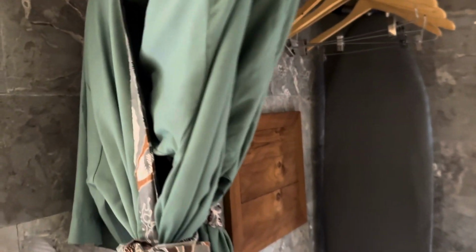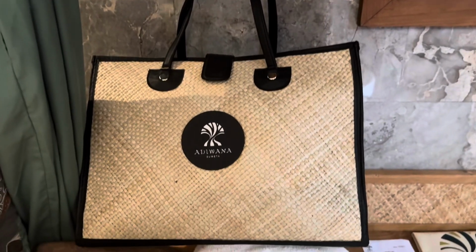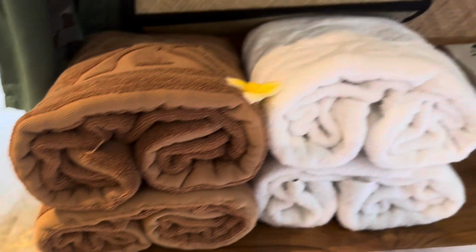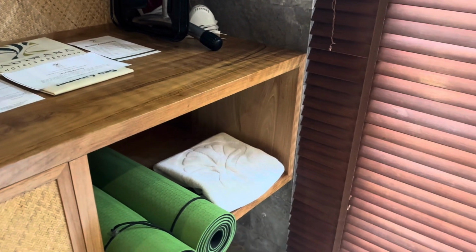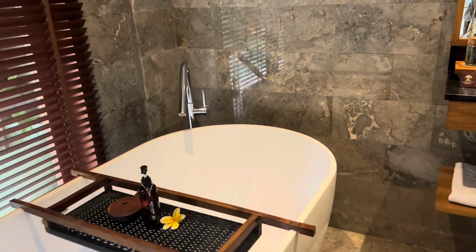Okay, so walking right in, again, they do not call it a bathroom, but a more, what do they call the Japanese one? But anyways, it's again with the Balinese textile pattern. And then they also supply you with the bag, and then the beach towels and normal towels, and this one with the iron board with the yoga mat, as well as the safe deposit box and 2 pairs of slippers. Also, they got a very nice bathtub here, as always.